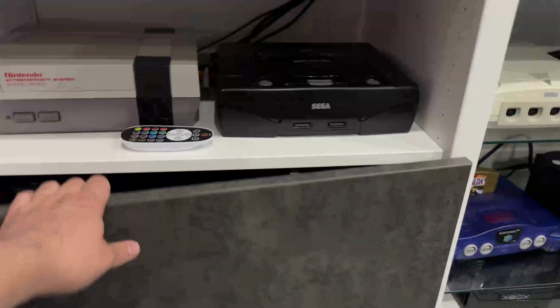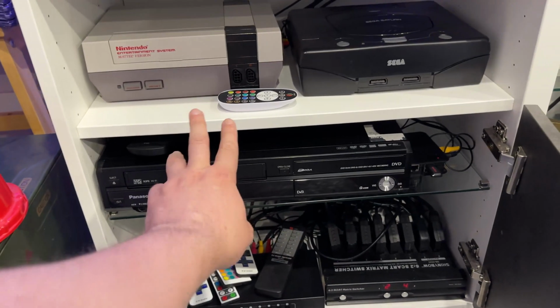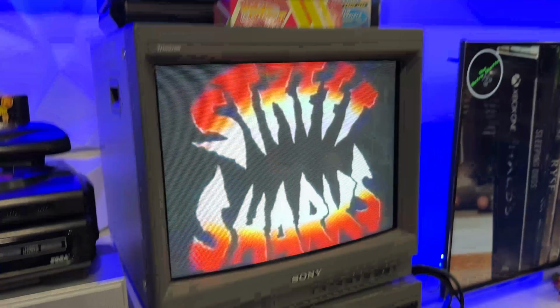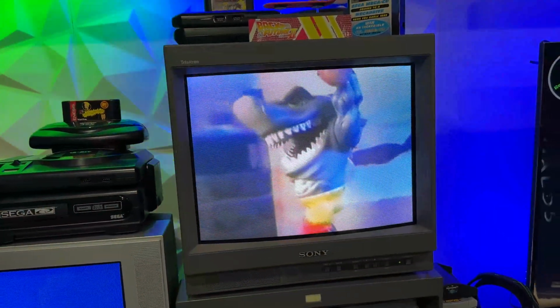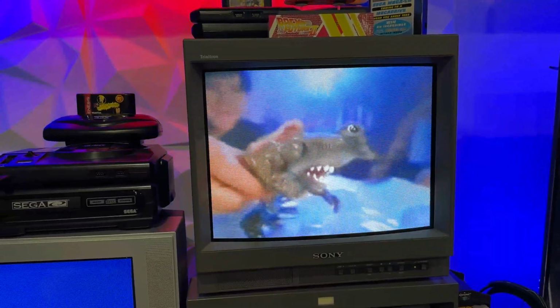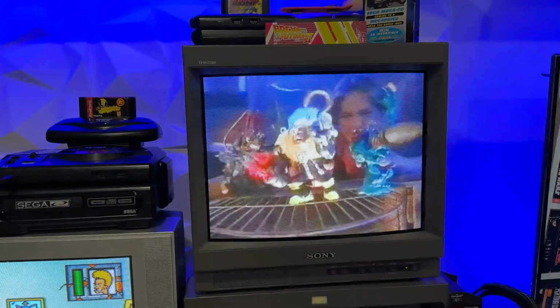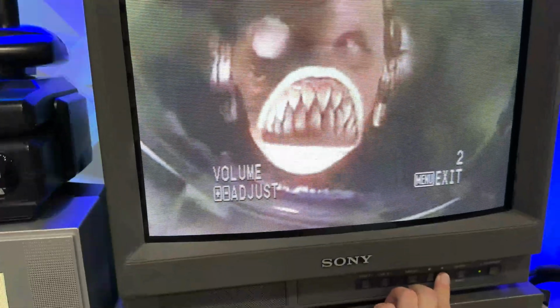And then in here, as discussed, our AV solutions, our VCR, and this is a Raspberry Pi that's actually connected up to this TV and this one if needed. That's playing retro ads and retro trailers from video games and movies from the 80s and 90s, hence why we have the Street Sharks on the TV.